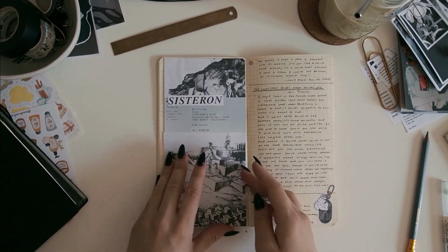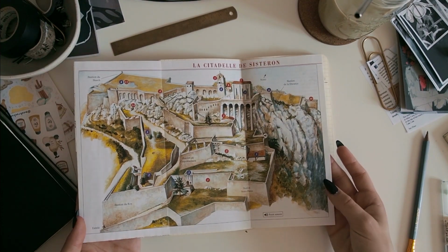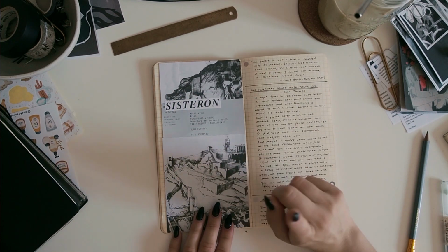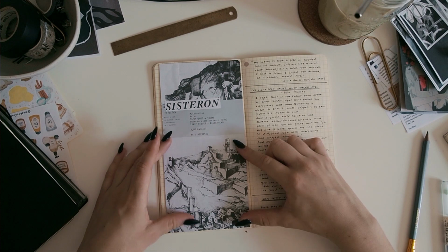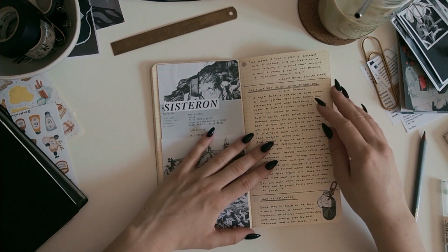I really like this map. It's kind of gotten stuck, but I really like the map, so I folded it and stuck it in and covered the front because I didn't like the front of the cover. So I just covered it with other bits of paper that we were given for different things.